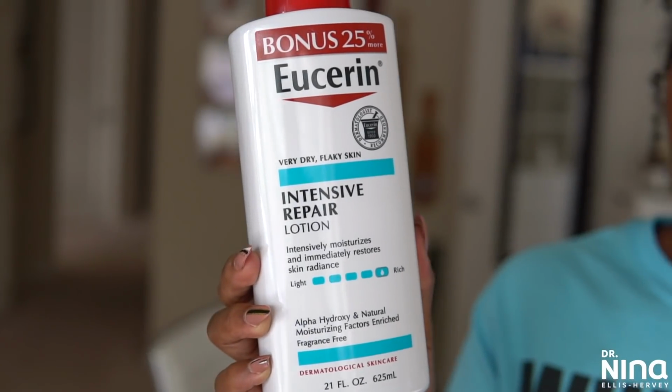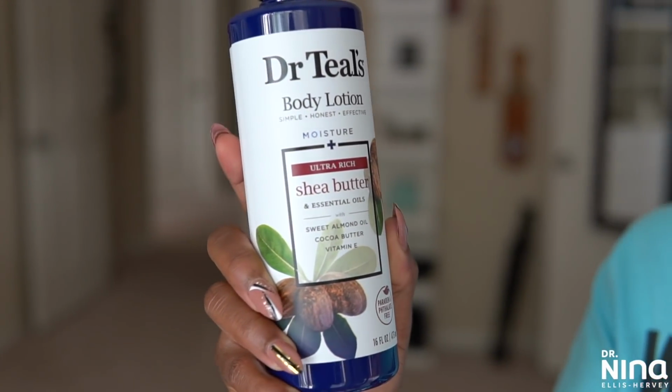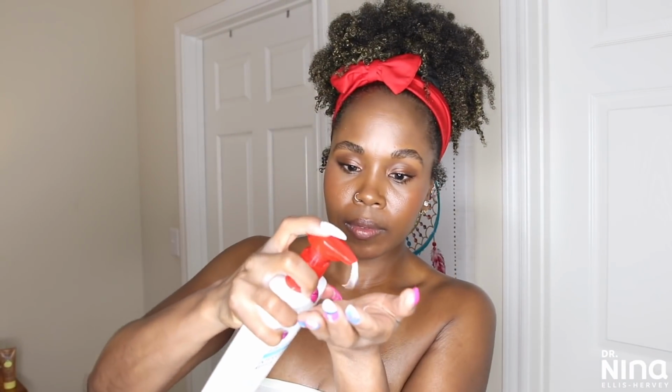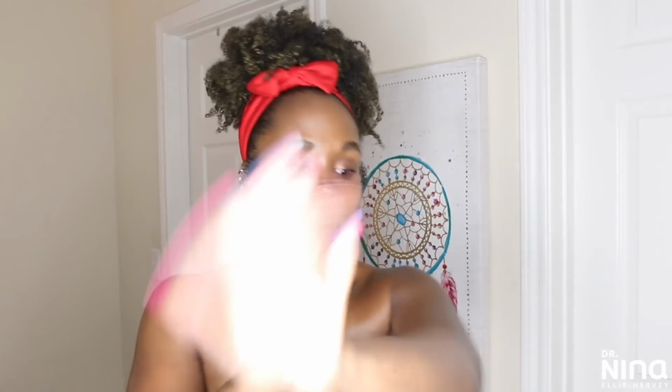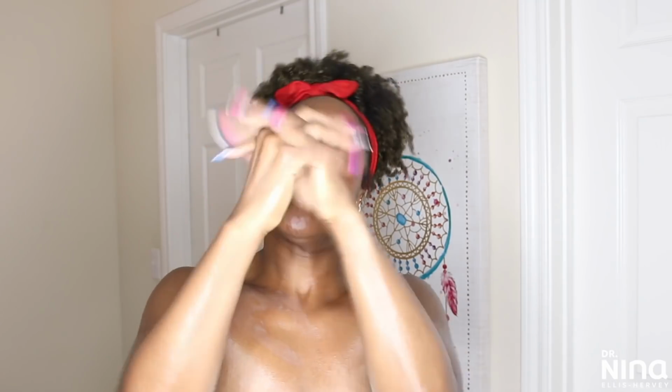And now, y'all, the Ash Be Gone campaign begins. I like to leave a little bit of moisture on my skin, which is why I towel blot, in order to seal that back in. My best lotion for ashy skin has always been Eucerin or Dr. Teal's. They are both clutch. All over, including my neck, my décolleté. I take time to massage it into the skin to make sure that my body accepts it as well.